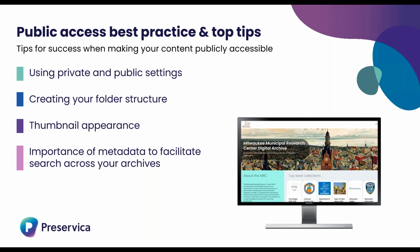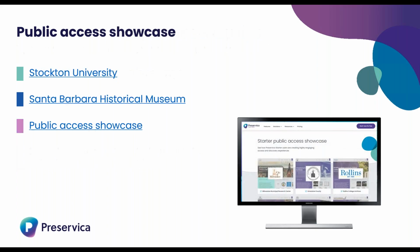And then lastly, metadata is essential. I am big into metadata. If you want your documents to be discoverable in Starter, definitely ensure that they have good metadata attached to them, especially if your PDFs aren't OCR'd, the metadata is going to be of the utmost importance there. And then the next slide, I think, just covers those public access showcases.